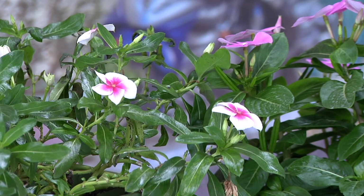But the periwinkle is a good plant. Some people might say, oh, remember Rip Van Winkle? Well, yeah, Rip Van Winkle slept forever. This plant will give you bright color flowers on a regular basis.